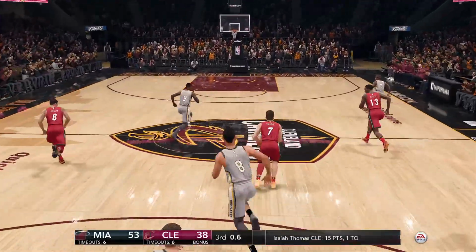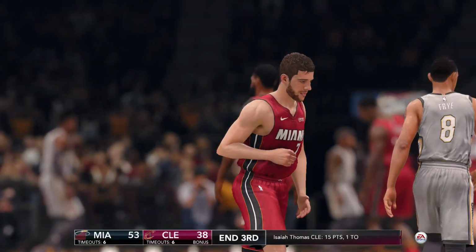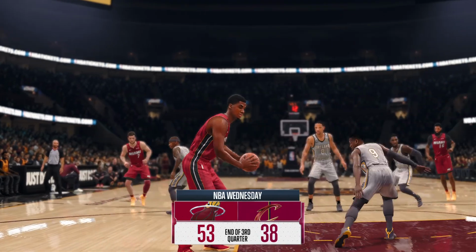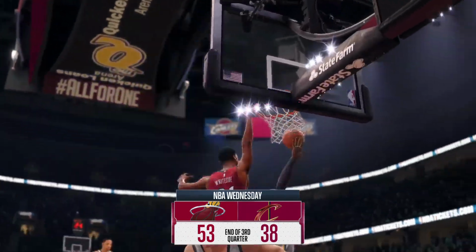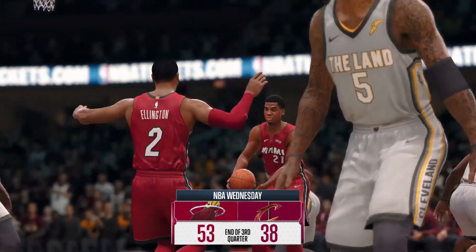Lazy pass and a turnover. And as we wind down the quarter, he just fires it up. Third quarter comes to an end. Fourth quarter coming up. Cleveland's down by 15. We'll be right back with more Wednesday night basketball here on ESPN after the break.